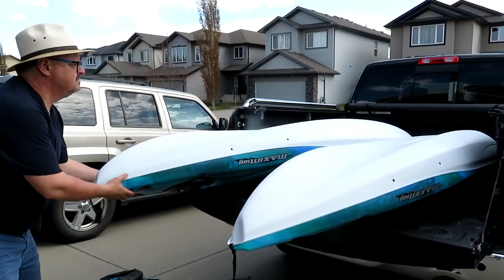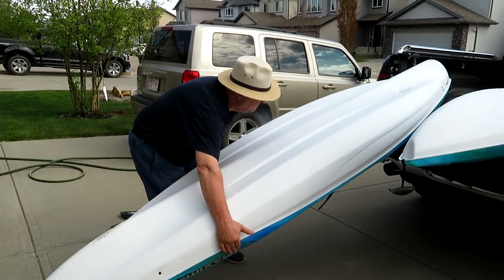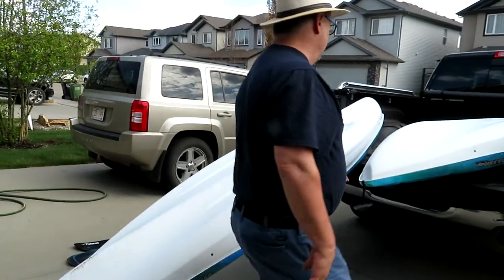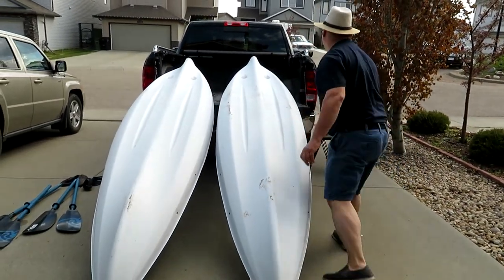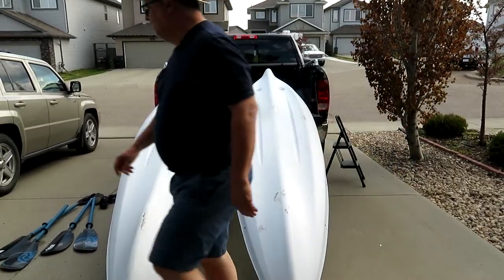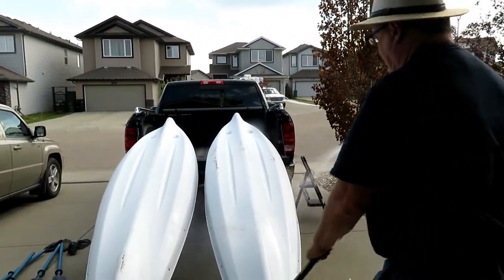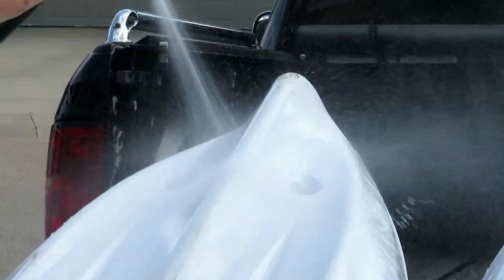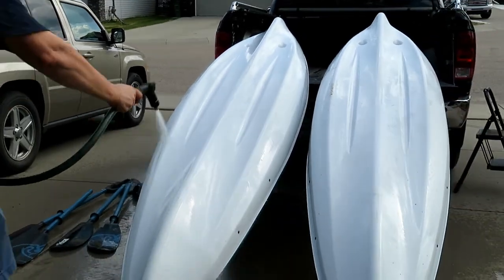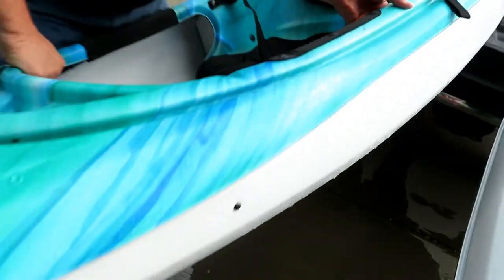It's a little bit easier with two people, but you can get by yourself. Now, I'm going to rinse the bottoms off first. And then I always manage to stand in the mud and get mud on the inside of mine. So I'll rinse out the inside of it. As much as they're only 38 pounds, they're kind of awkward. As you can see in here, I always seem to get the inside of my boat dirty. So I am going to rinse out the inside, but I gotta turn it around and I'll show you why in a minute.